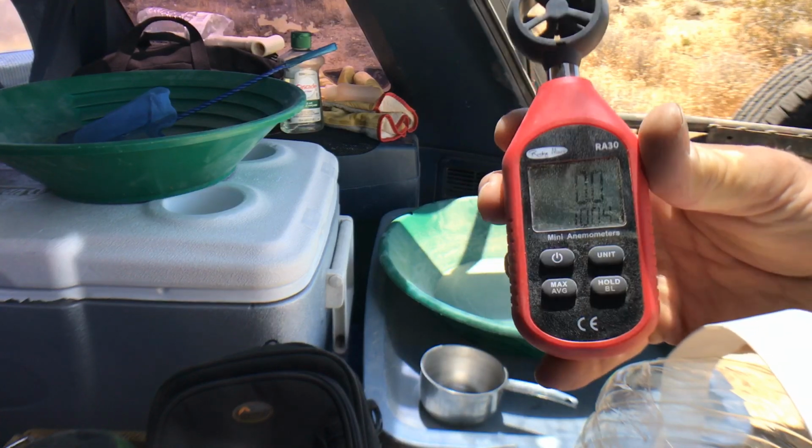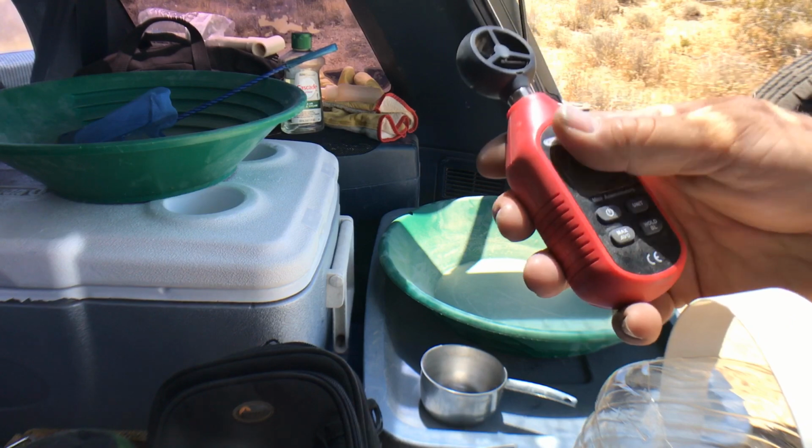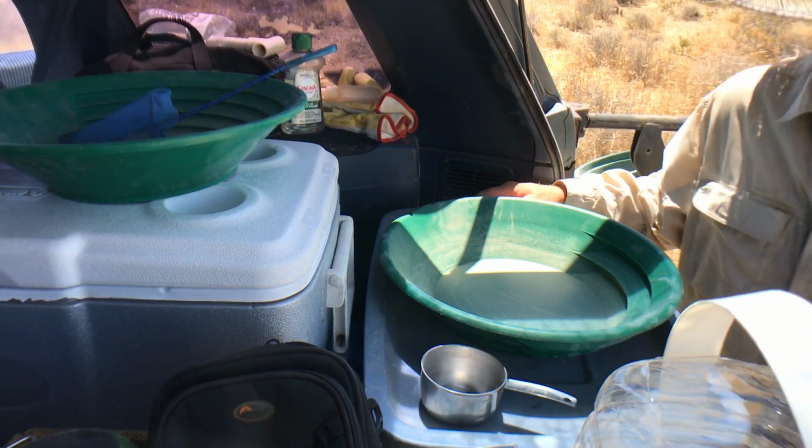All right, more later. 100 degrees, and it's a little after 1 o'clock. You can see that or not. We're getting started on the panning. We're going to start out with the plus.